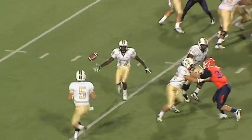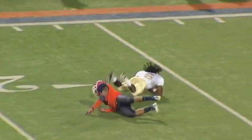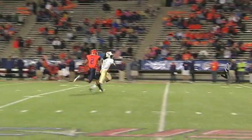Here's a handoff, now double reverse, looking to throw. Bortles going to throw it downfield. Rennell Holt is there. Got it, 30-yard line, 20-yard line, and down to the 16. Razzle, dazzle, UCF, first down at the UTEP 15-yard line.